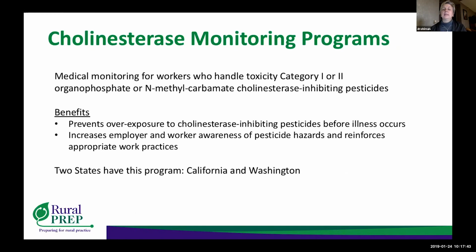So cholinesterase monitoring programs can be put into place to protect workers. And they're designed for workers who handle these toxic category 1 or 2 organophosphate or carbamate cholinesterase inhibiting pesticides. And the benefit of these programs is they're trying to prevent overexposure to these pesticides before the illness occurs. So it's like a screening program. But it also can increase the employer or worker awareness of the hazards of pesticides and reinforce appropriate work practices. And as good as these programs are, only 2 states have these programs, California and Washington State.